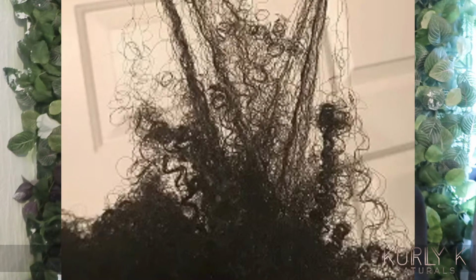The way I can tell when my children's hair needs trimming is when I've noticed a lot of webbing. When I'm detangling and I realize there's a lot of webbing in their hair, that is a telltale sign that they need a trim.